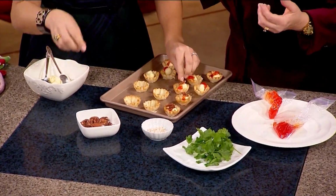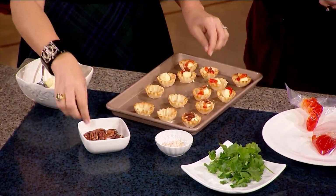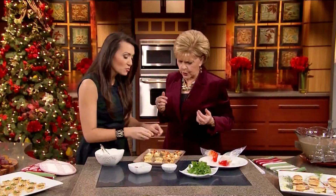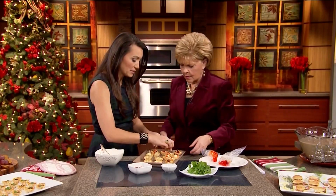Okay, of course. Now, the other day when I made these, I didn't think my dad would like the red pepper jelly, so I did a fig preserve instead. Ooh, that would be good. It was really good. It was very sweet. It was really delicious. Okay, now we're ready to put these in the oven.